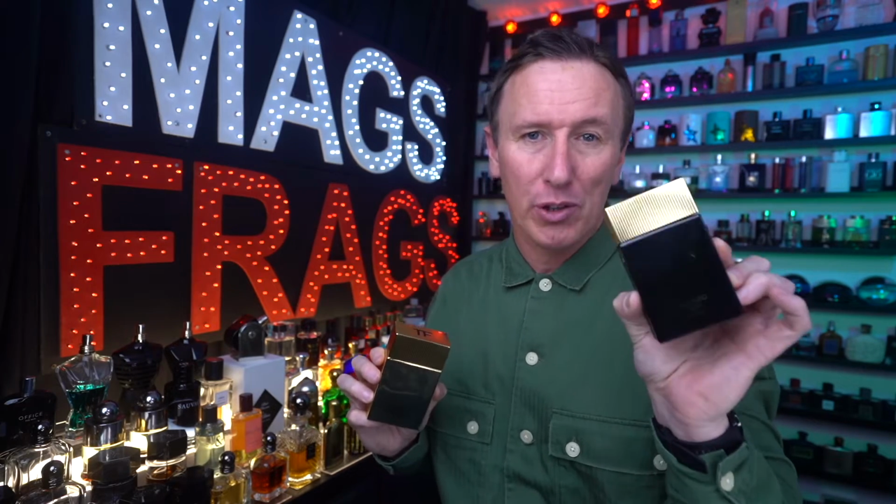In today's episode, I'm going to be giving my thoughts on this 2022 release of Tom Ford's Noir Extreme Parfum, which is a follow-up to the original EDP version from 2015. It's actually one of my favourite Tom Ford fragrances.